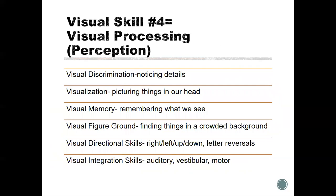Visual skill number 4 that we're going to talk about is really more of a set of skills. So we're talking about visual processing or perception. Perception is interpreting what you see. I'm going to briefly go through a couple of different areas here, but I actually have a whole webinar presentation that's all on visual skill number 4, visual processing, that you could watch off of our YouTube page or website.